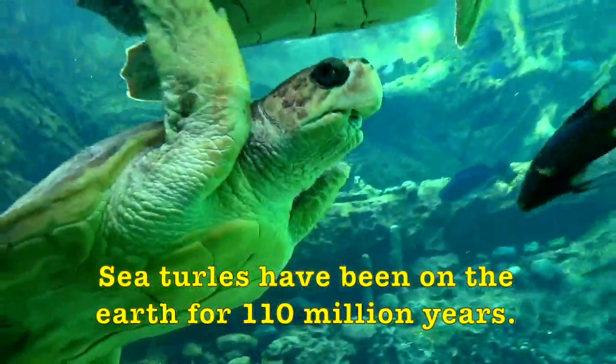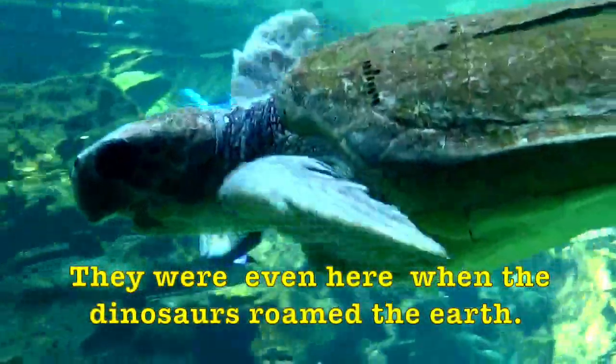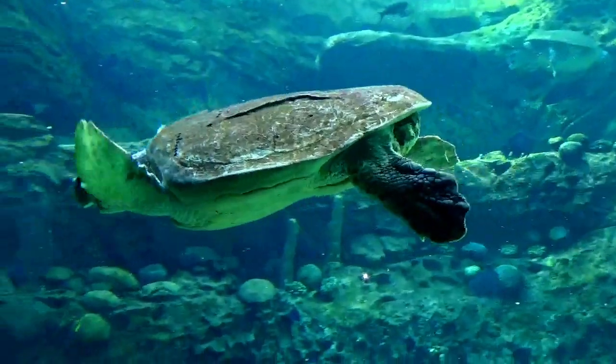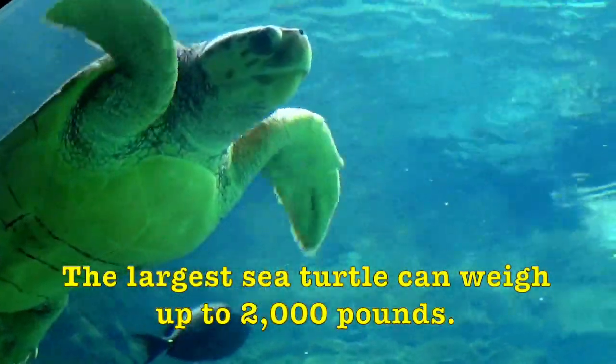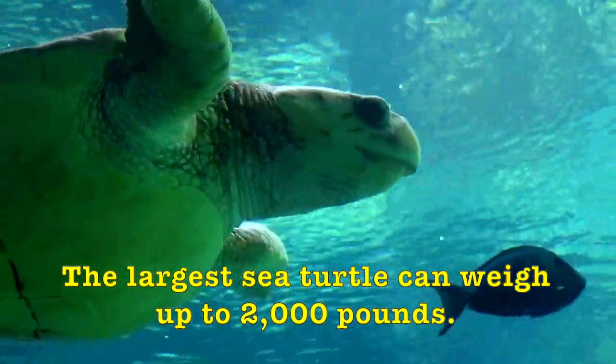Turtles have been on the Earth for 110 million years. They were even here when the dinosaurs roamed the Earth. The largest sea turtle can weigh up to 2,000 pounds.